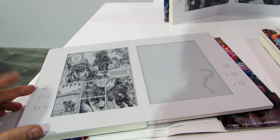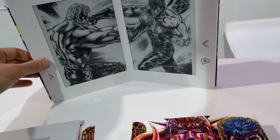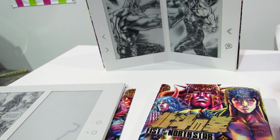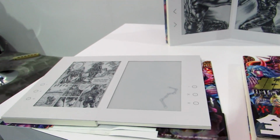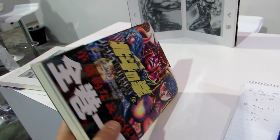This is a relatively new design that's going to be available starting in February for about $300. The original was a $250 version with a slightly simpler user interface, just forward and back buttons. Again, it's only available with Fist of the North Star at this point, but Progress Technologies is soliciting feedback on their website. They're asking people to submit their ideas for other manga that you'd be interested in.